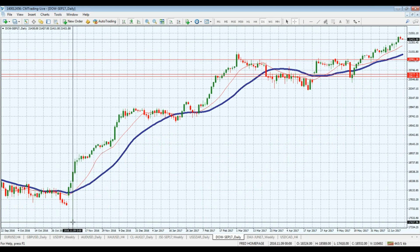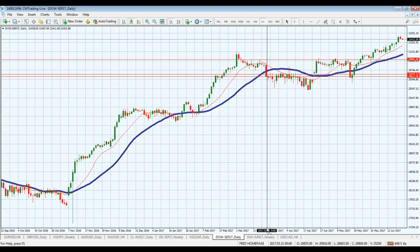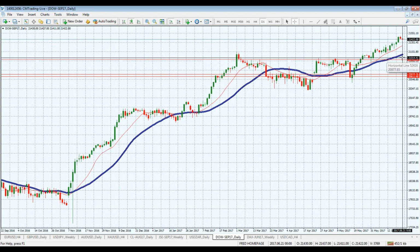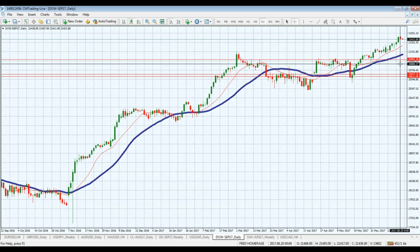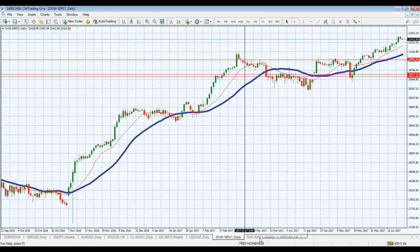This goes back to November 8th right here, 17,437. So we're about 4,000 points above that. That's a tremendous move on the Dow Jones. So keep an eye on this today. Maybe it'll retrace a little bit today, maybe find itself back to 20,000, 21,000, just making some sort of catch up to the 13 and 14 averages.